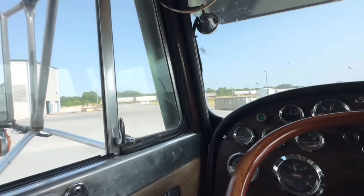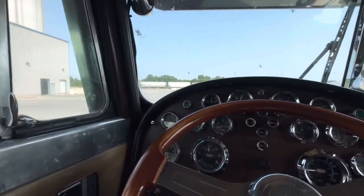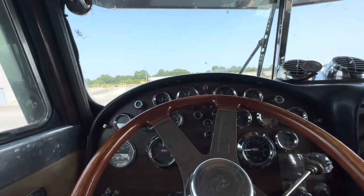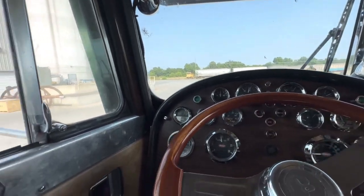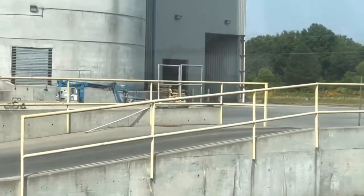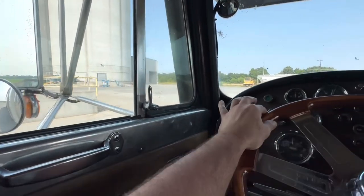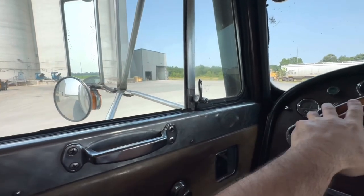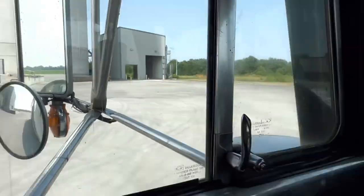All right, so we're scaled in. We're gonna pull around here and look for these two bays. She said, turn around and go around the back of the silos and over by the railroad tracks. And those look like my two bays right there. One of them's a rail pit and one of them is a truck pit. And I'm guessing the one that's got the trash can in front of it is not the one I'm going to.